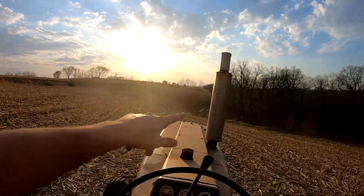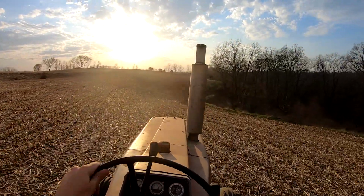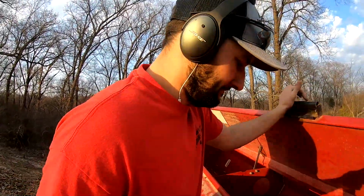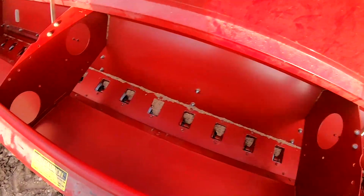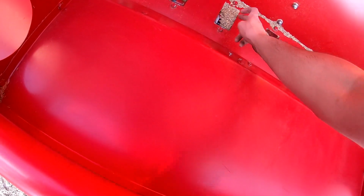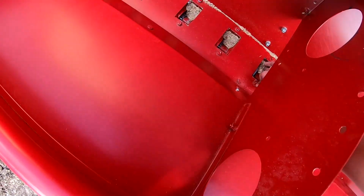All right, there's what we're gonna do. Just a waterway down in that dike. Let's do it. Ooh, I am out of seed. Very much out of seed. I'm gonna try and get the last little bit stuck in the meters.